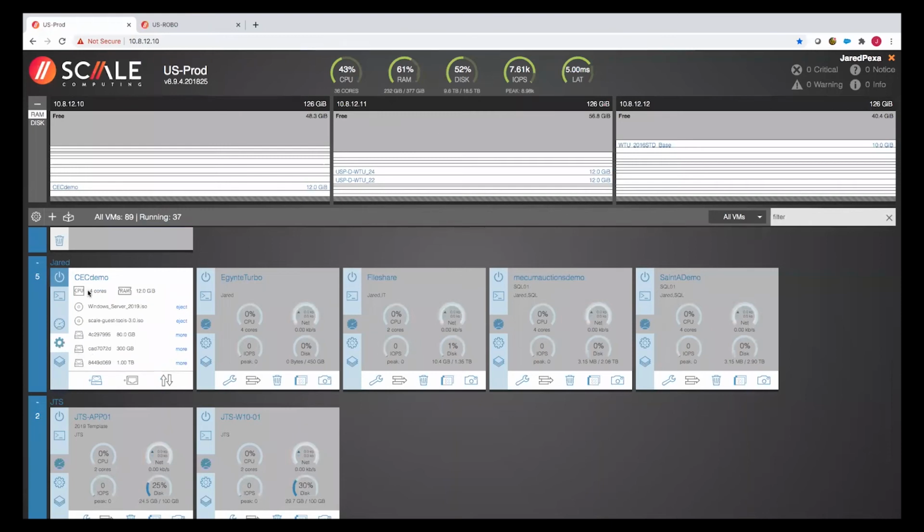Come down to devices. This will have, obviously, what we've allocated from a resource perspective, what we're booting from. Here's our Scale guest tools ISO, automatically included. And then we come down to the virtual drives that we've created. So we have that 80 gig, 300 gig, and 1 terabyte drive.